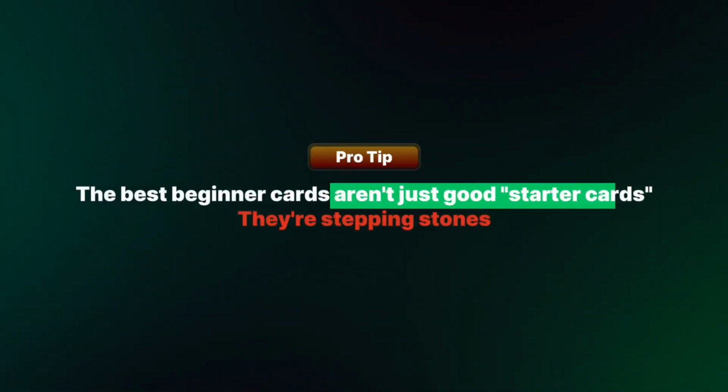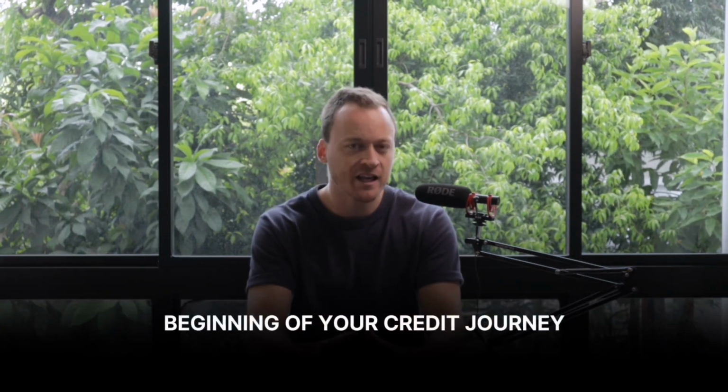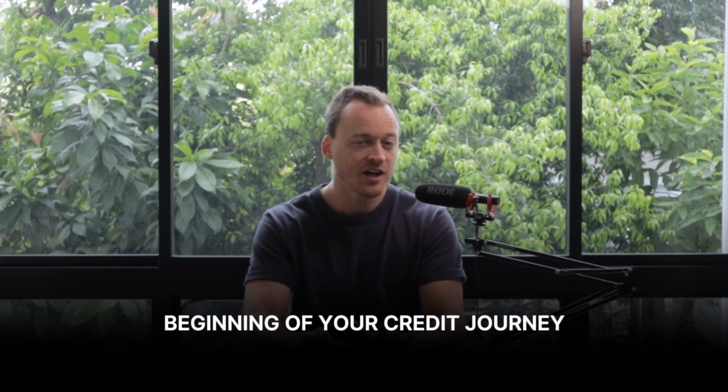And here's a pro tip I don't want you to miss. The best beginner cards aren't just good starter cards, they're stepping stones. They help you build your credit history, earn meaningful rewards, and eventually qualify for more premium cards with benefits like airport lounge access, hotel elite status, and travel credits. So think of your first card as the beginning of a much longer credit journey, not just a temporary solution. Choose something that can grow with you or at least set you up for future success.